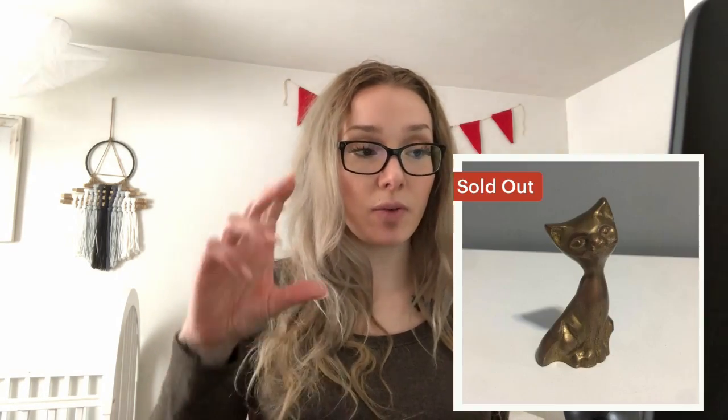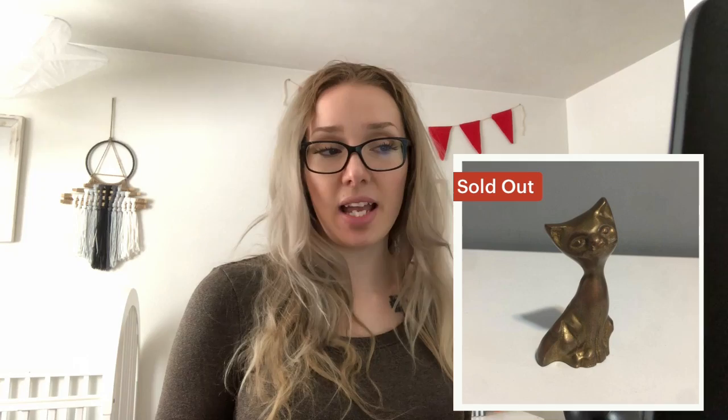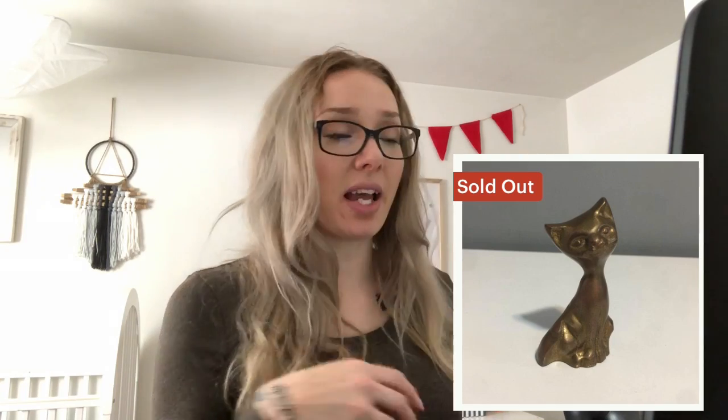I sold this mini brass cat figure. It was about 3 inches tall. I sold it for $14, I think, and I paid like 49 cents for it. This was listed for a few months as well, maybe on the longer side, like 9 or 10 months. I have a lot of them. They don't take up much space.